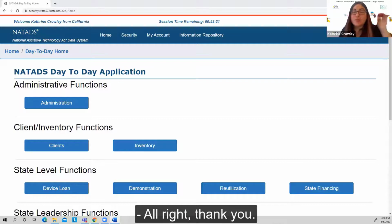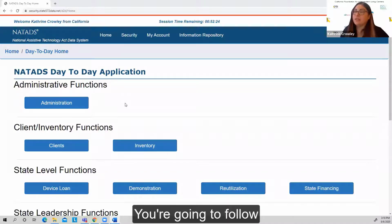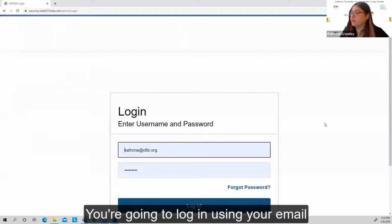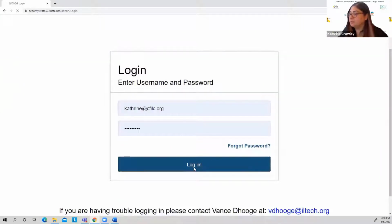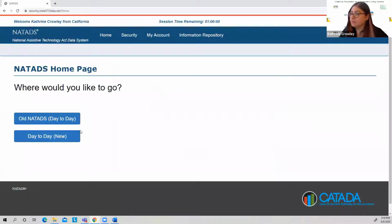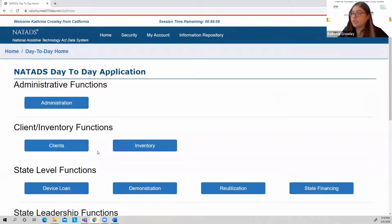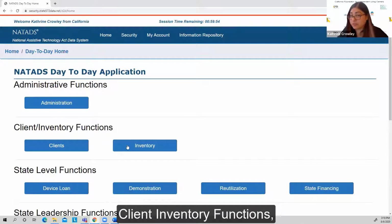All right, so let's move on to Chromebook inventory entry instructions. So you're going to follow the same procedure you followed before. I'll pop us out. You're going to log in using your email and your unique password. You're going to select day-to-day new. And then from there, under the banner client inventory functions, you're going to select inventory.